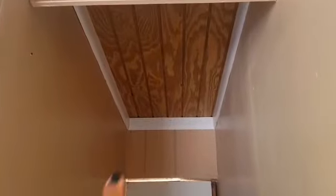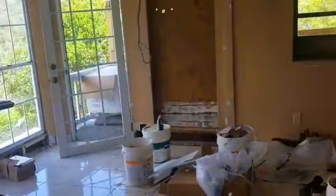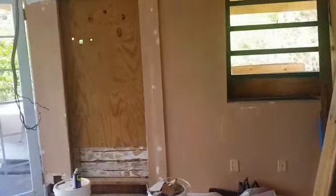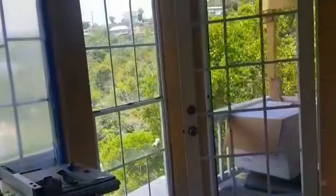This is the hallway that leads to the bathroom. This entire section is going to be fitted for recessed lighting. And as I turn around, this is back to the living room. I'm sure by the next couple of times that you see it, you will not recognize this room. It's going to be awesome.